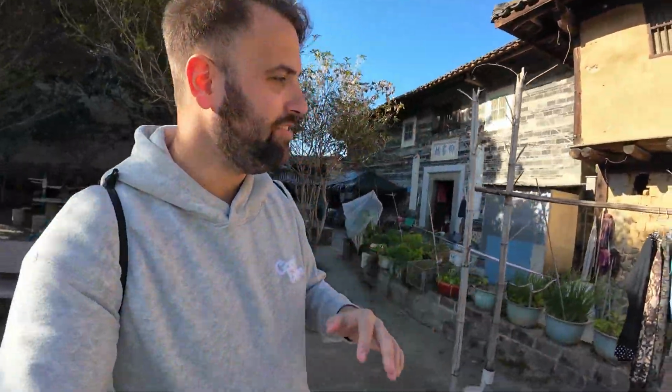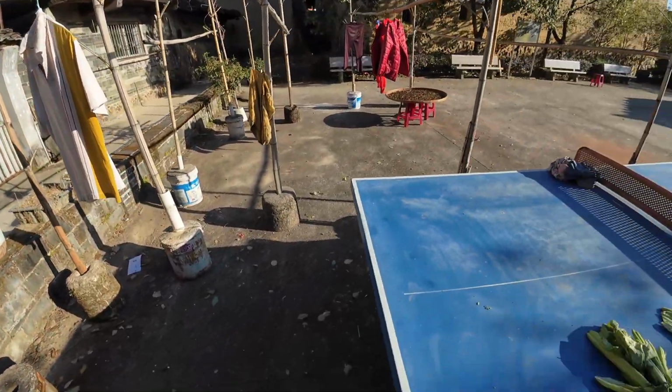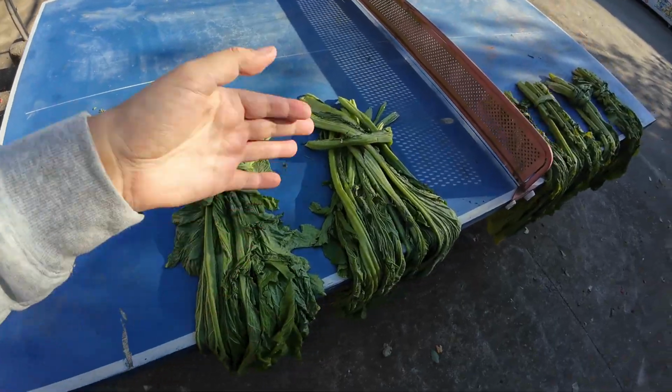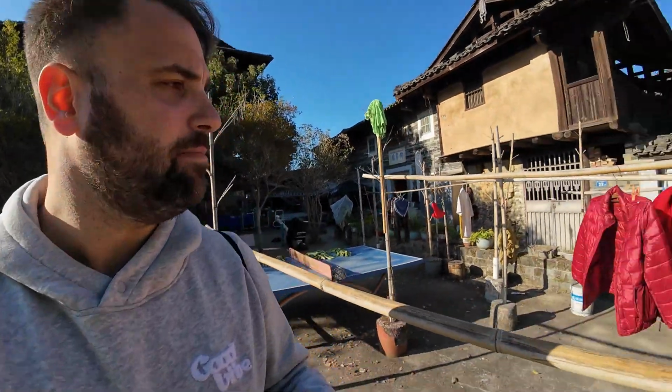Ladies and gentlemen, today we are going to explore a Chinese village which is far from any other major city in China. Here we do have the locals hanging their clothes, and here we do have the locals drying their veggies. Once they've been drying for a while, they will become black and then they will cook them or boil them in a pot.